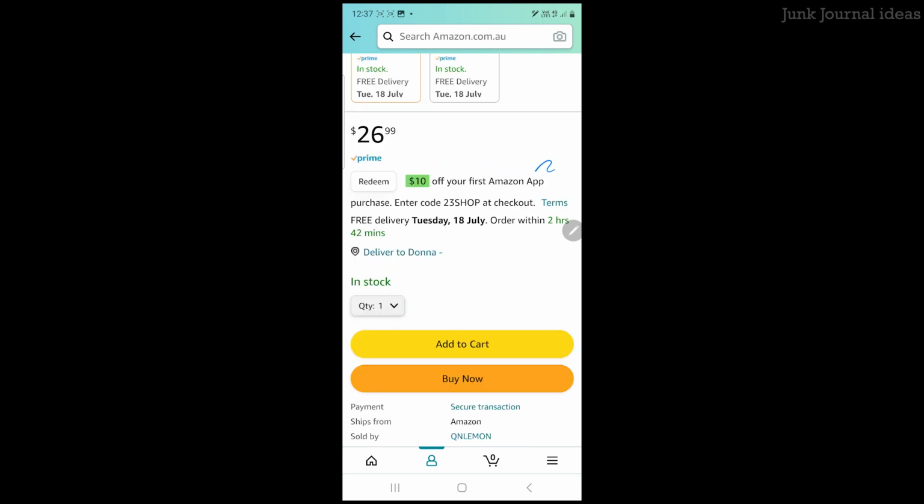You'll see here that it's got the $10 offer. Write down the code somewhere, unless you've got a good memory. You'll need to use this at the checkout. And of course, it's always a good idea to check the terms and conditions. We already know the terms for this purchase is your minimum spend has to be $39. So it says the item is in stock.